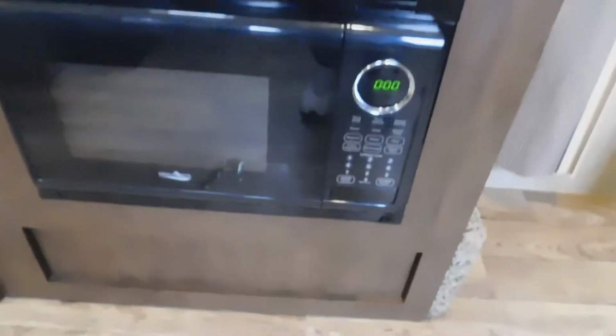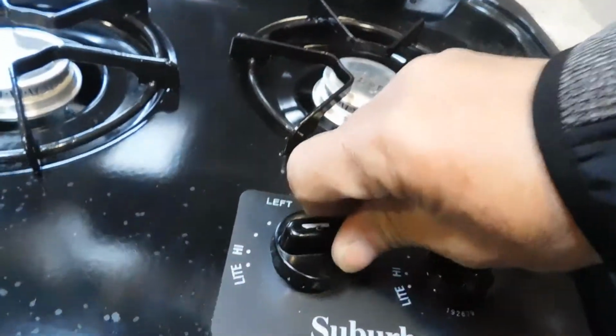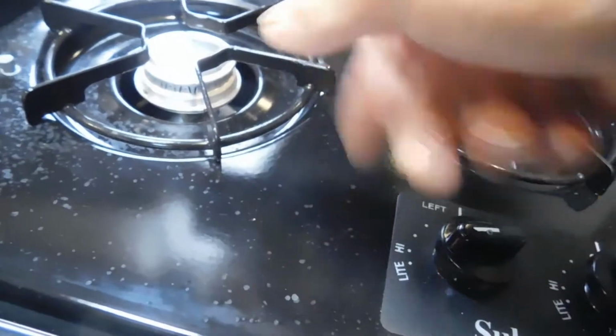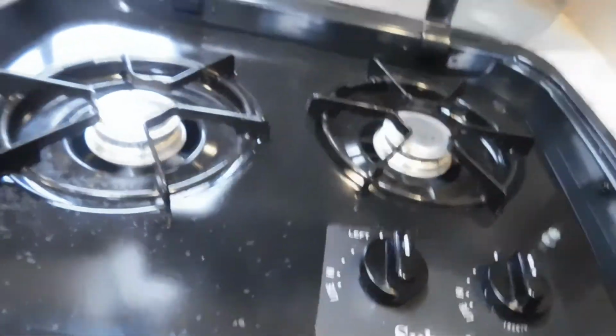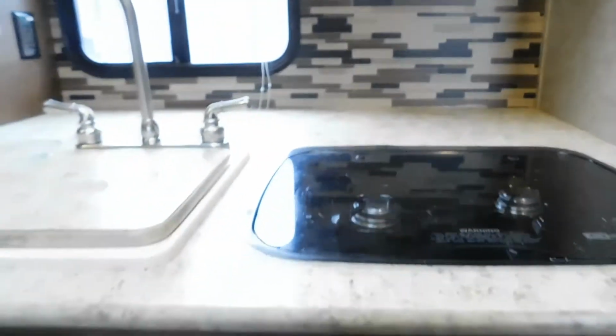Self-explanatory microwave. The stove, I just shut the gas off, but you hit this to light, and it'll kick gas out, and you'll light it with a hand lighter. Light and fan for your microwave. I want to mention you got a couple 110s around your sofa here.